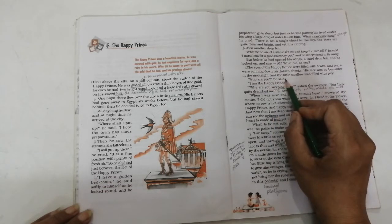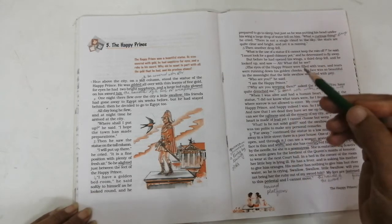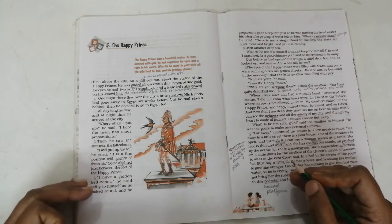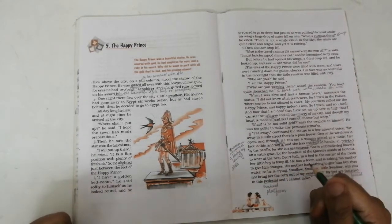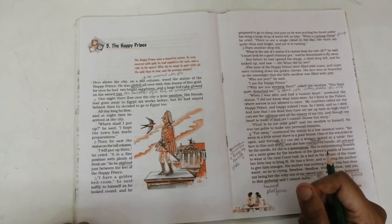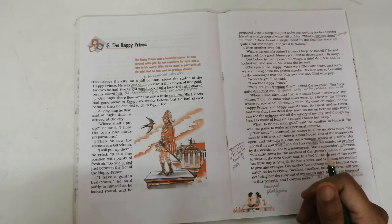"Who are you?" he said. "I'm the happy prince." Now a strange thing happened. As the swallow looked up, he saw the eyes of the happy prince were filled with tears, and the water drops are actually the tears which were rolling down from his golden cheeks. The face of the happy prince was looking so beautiful in moonlight, and when he saw him weeping, the swallow's heart was filled with pity and he asked him, "Who are you?"